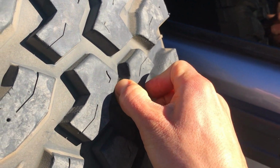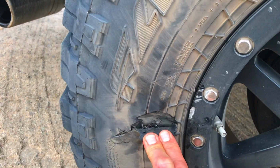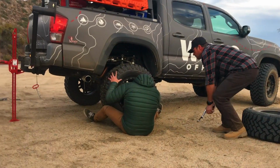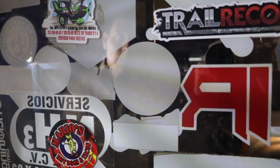Baja is tough on tires, claiming a total of 4 from our group during the trip. A quick change of the Wilco Tacoma's tire, and we hit the road towards San Felipe. Who could resist another chance to stop for tacos, and to add a sticker to the shop's collection?